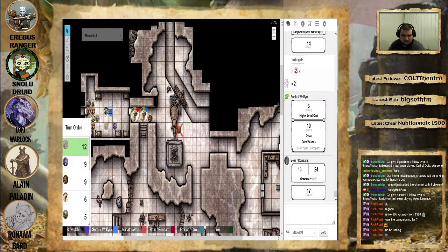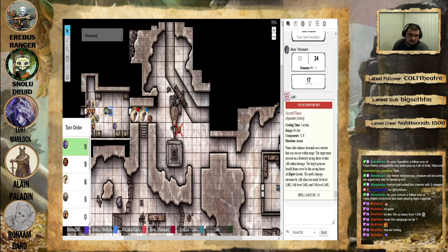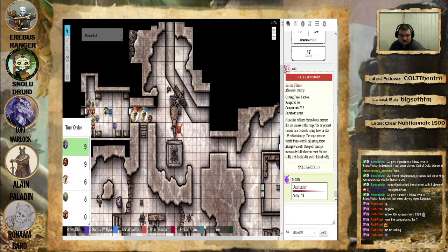I will go. Loki, your turn. I'm guessing to get flying on the drow. She's pretty dexterous. Oh, super dexterous. She is easily able to get out of the way in time, as the sacred flame descends from the heavens. You just die already? No.